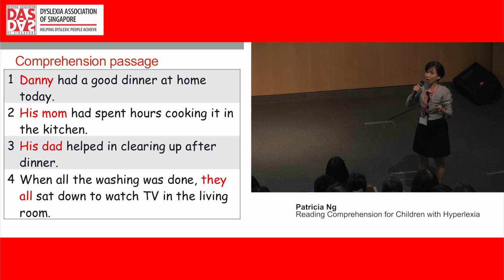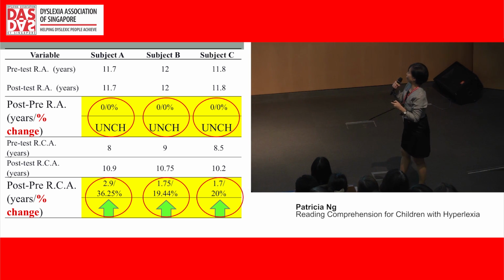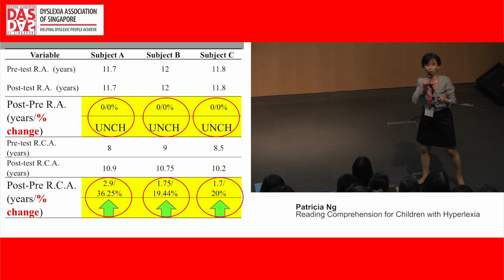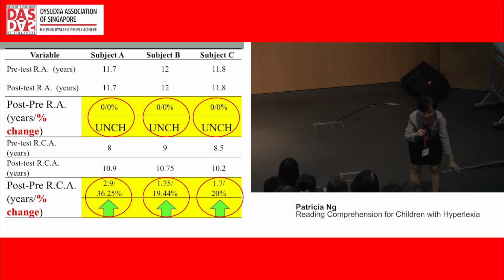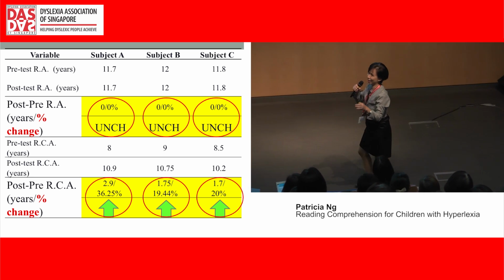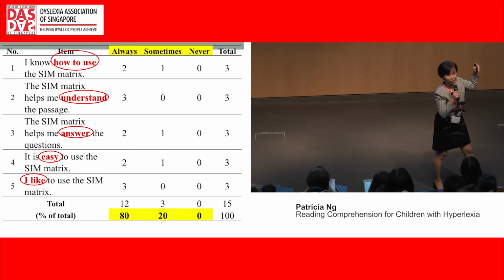I did a pre-test and post-test, as you can see here. The reading age is unchanged for all 3 of them. The reading comprehension age has increased for each one of them, between 19 percentage points and 36 percentage points. So I was so happy. I really thank my children. I enjoyed teaching them very much, and they enjoyed this SIM method also.